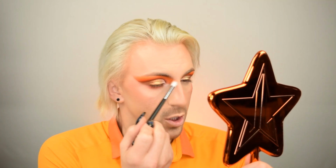God, that's so beautiful. While I'm at it, I'm also gonna blend right here and pull some of that orange tone down a little bit on the bridge of my nose. I mean, why not? It's not like this look isn't already all the way there. Lower lash line's all blended and smoky, and I'm loving that so much. It's like smoky autumn blood, like a blood moon.